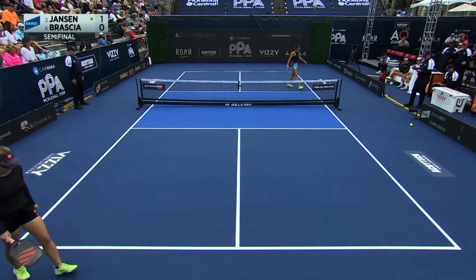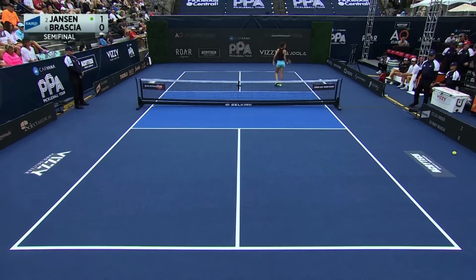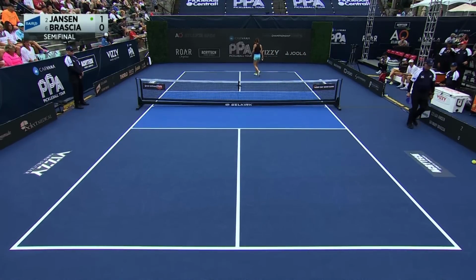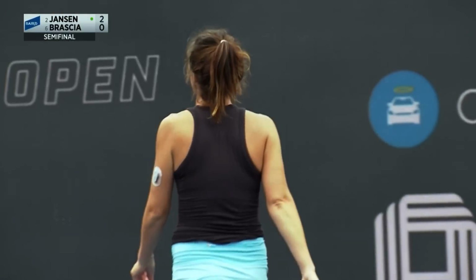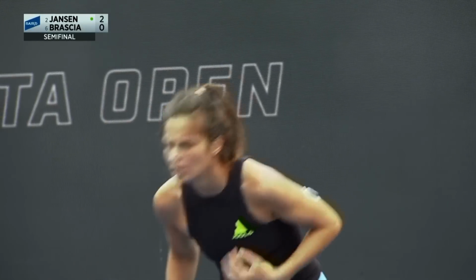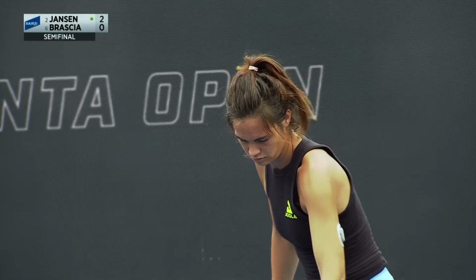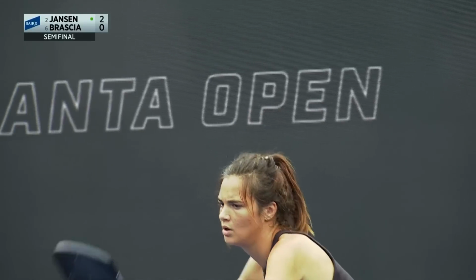Yeah, we mentioned the short angles that Brascia has. She went for one right there, but we also mentioned that reach and that ability to move forward that Jansen has. So Brascia's going to have to be careful not letting her comfortably move forward throughout the entire match. 2-0. Jansen began playing the game of tennis at about 8 years old, also as a volleyball player.